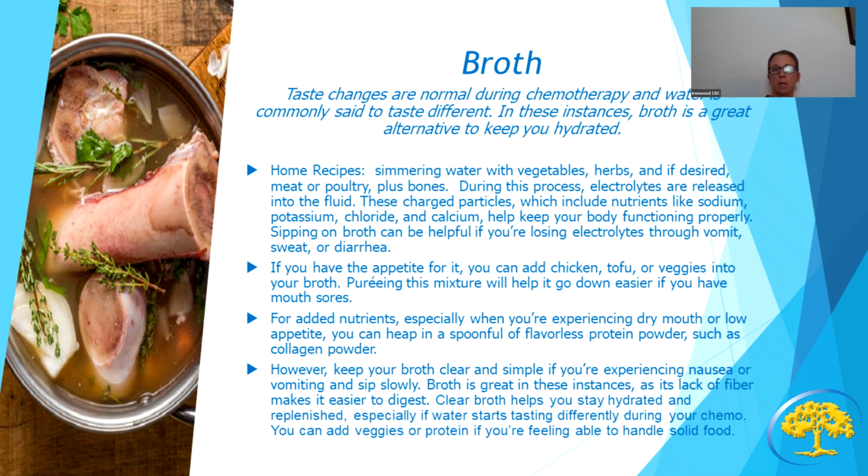You can simmer your vegetables, your herbs, even throw meat in there and the bones. What happens with this, when the bones are in there, is the electrolytes are released. And so these are your calcium, magnesium, potassium, sodium, that are sometimes lost if you're experiencing vomiting and diarrhea.